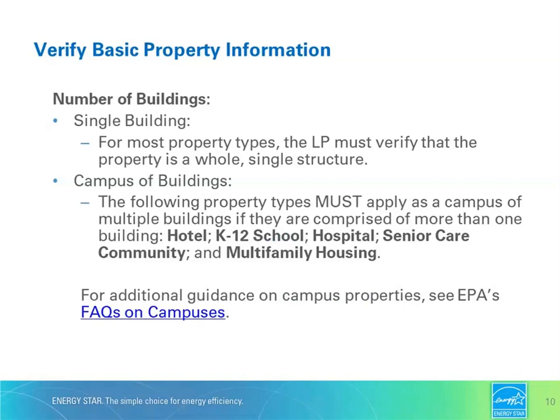So in fact, for these property types, if they consist of multiple buildings, then they must apply as a multi-building campus. They cannot cherry pick which buildings to include on the application and which to exclude. For example, if a multifamily housing complex consists of 2 residential towers, a leasing office building, and a community center, all 4 of those buildings would need to be included in the application. They could not submit an application for just a single tower or just the leasing office.